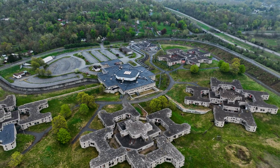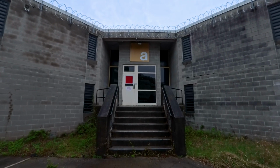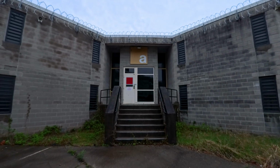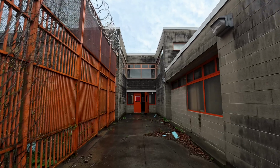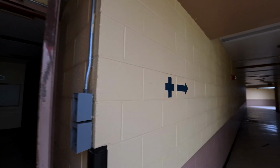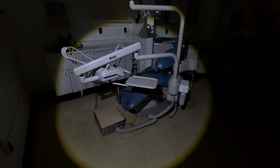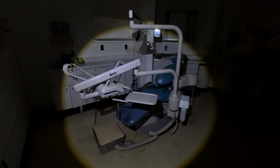Then, in 2022, the prison shut down. No farewell tour, no real answers, just locked gates and a long list of unresolved questions. Most of the prison's been gutted and left to rot, but certain sections, like the medical wing, still hold scattered traces of what used to be.